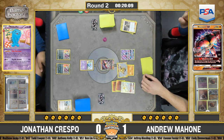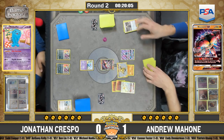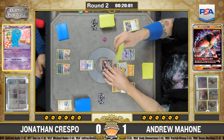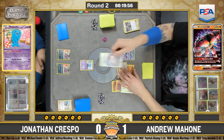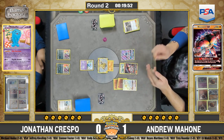Carbink Break does hit the board, though, here. Mahone has some options here. He doesn't have the fighting energy in his hand anymore because he opted to discard it, but he does have the Strong Energy at least. So he can still go in with Carbink this turn. He can go in with the Buzzwole if he just wants to take a knockout, but I think he's got a couple different ways that he can move this.